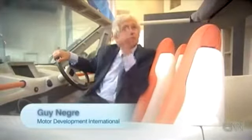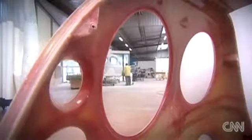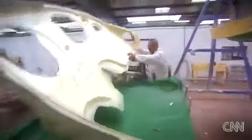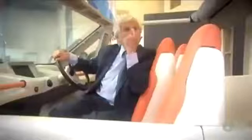We sell a lot of options in 17 countries to build the car. We have a lot of negotiations with the Chinese, in the United States, in South Africa, in France, Italy. Because the world needs a clean car.